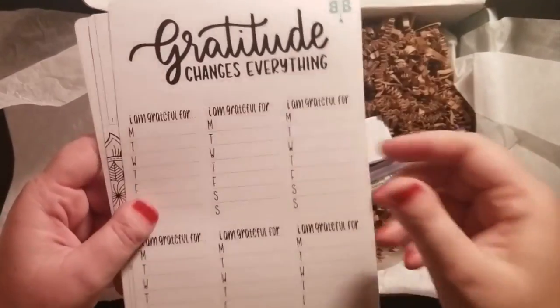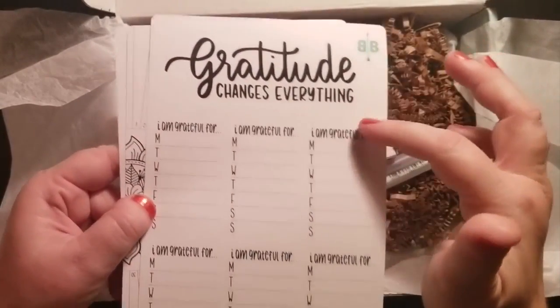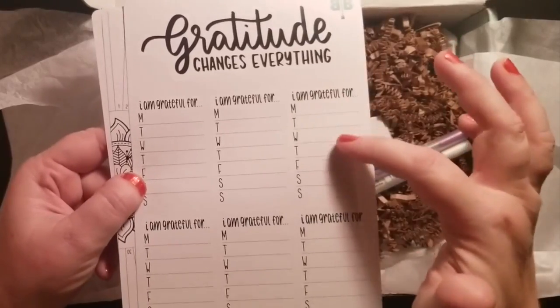This is another one of our exclusives. It's the mini gratitude trackers. We've got one nice big sticker up top, and then it looks like we've got 6 individual weekly stickers where you can put like 1 or 2 words that you're grateful for each day.